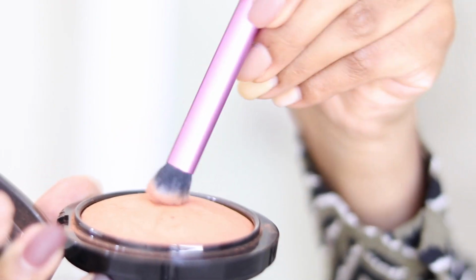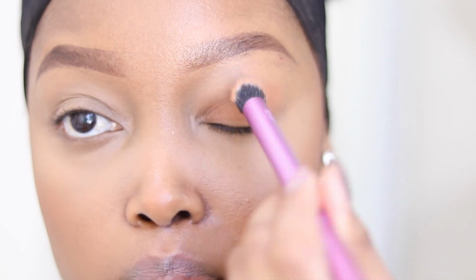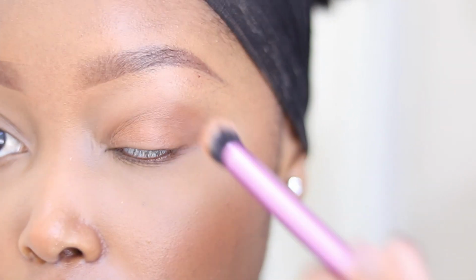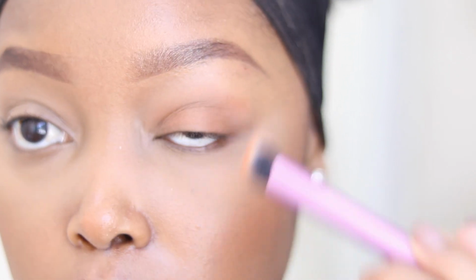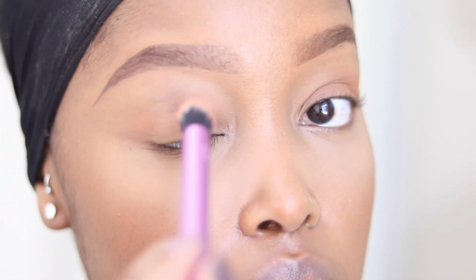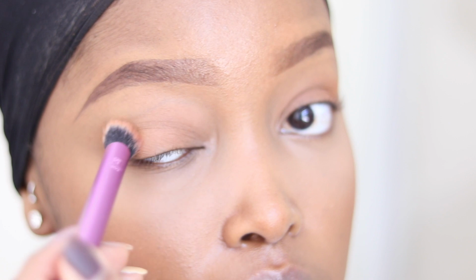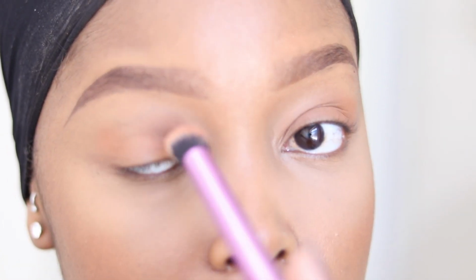Still speaking on the versatility of this MAC Sun Power, I also love to sweep it across my eyelids just to add that pop of color that says, I made an effort, but not really. I tried something, but not really. Can you see what's different with my face? It's so subtle, yet so complimentary on dark skin. And it's such a small thing that can elevate your look and make everything come together.